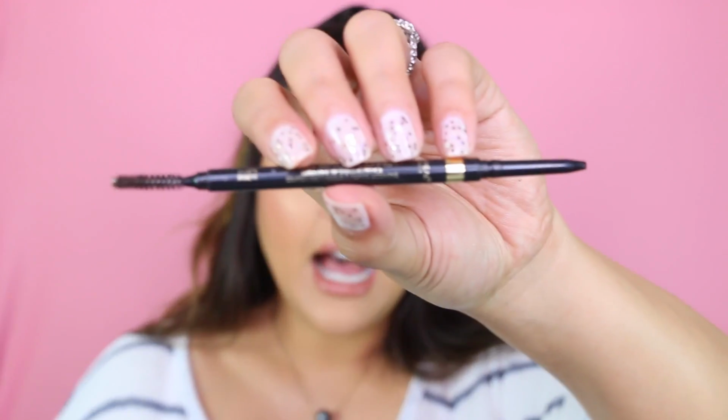So today the products I'm going to be using are my L'Oreal Brow Stylist. I am in the shade Brunette. I also really love the NYX Micro Brow. I only have it in Espresso right now. Now to set my brows, and something I've been talking about on my Snapchat and kind of giving hints is the new Maybelline Brow Precise Fiber Volumizer. I will show you how I use this in my tutorial.